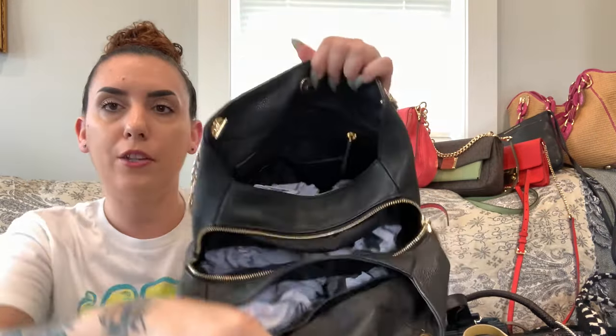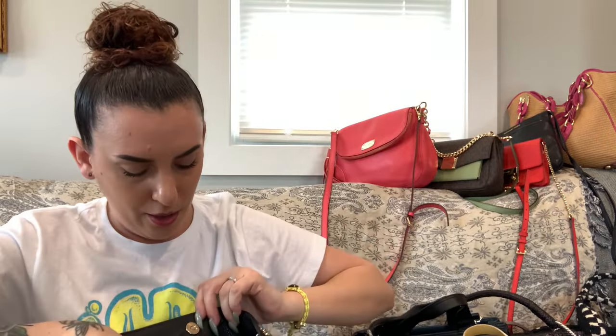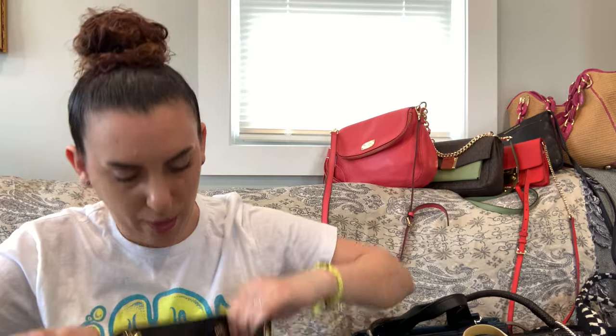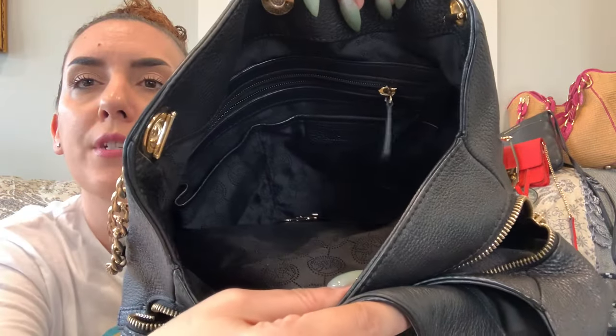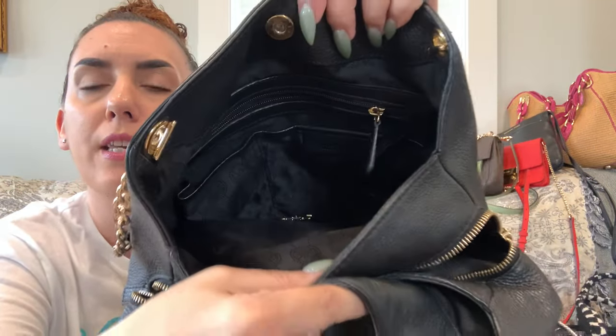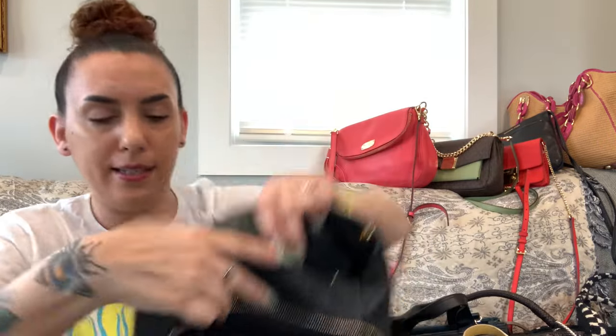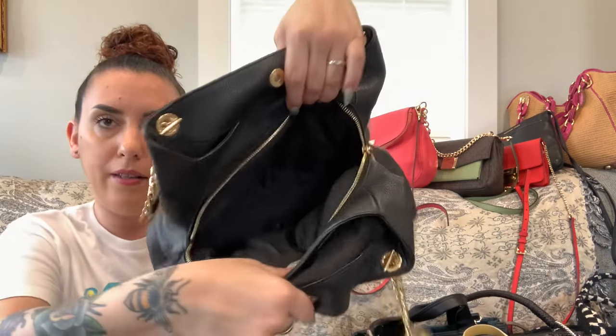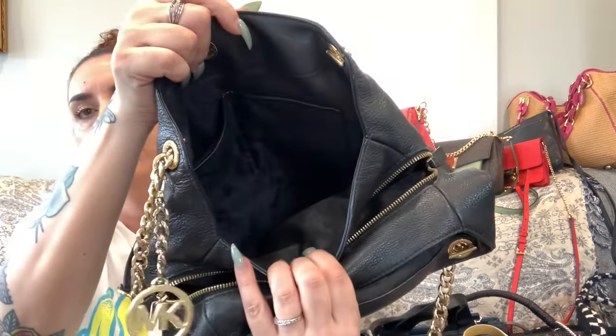The inside is a snap closure and you have three sections. So one section here, this is a Michael by Michael Kors. You have your zip and two slips and key fob. Then you have your middle section, which is a zipper closure, and that has nothing in it. And then you have the last section, and that has your slip pockets.